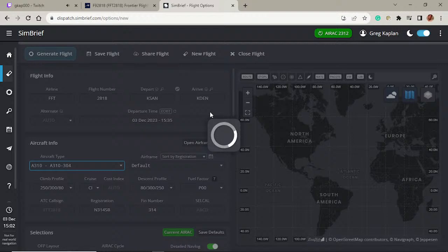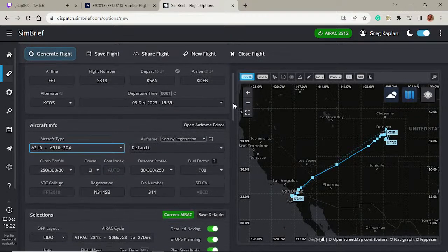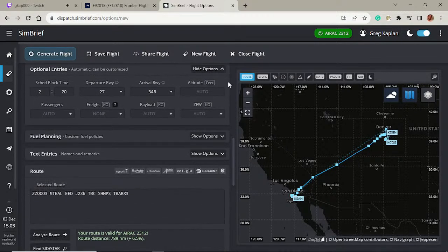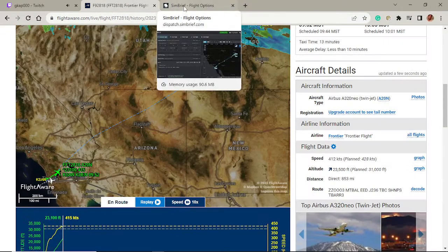KSAN to KDEN. I want to fly to Denver because last time I flew there, all the screens went blank on the, I think it was a Cessna Longitude, or the PC, no, it was a PC-12 that I was flying. All right, let's see.